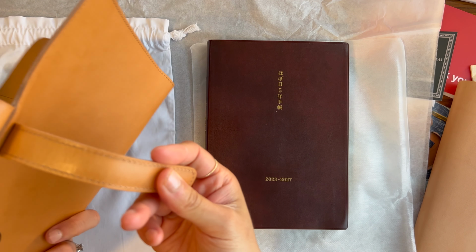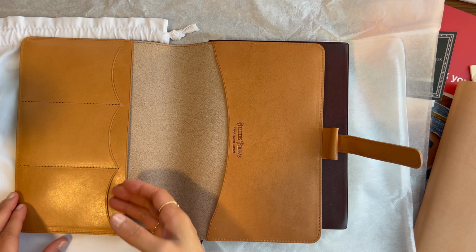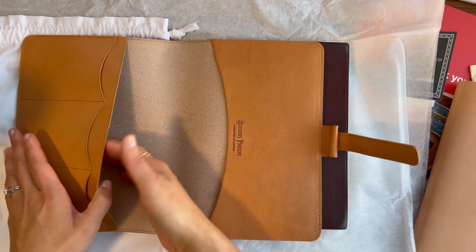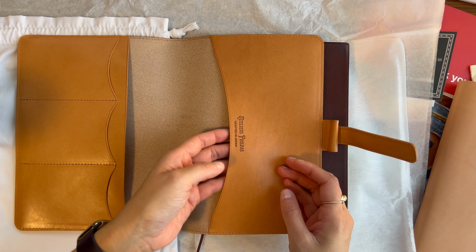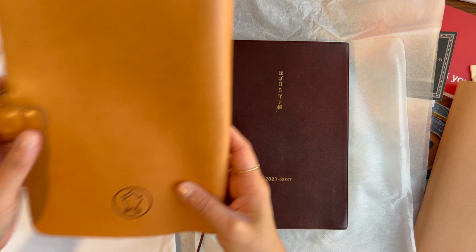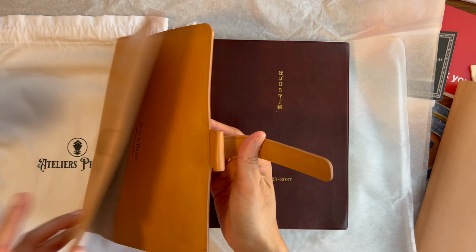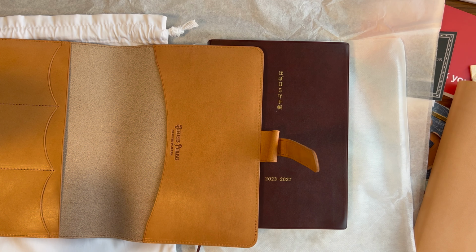So some of the pros for this Ateliers Phileas Yokohama cover is that it is more robust than the Superior Labor. It comes with 3 card slots. It had a closure option, and it also had a pen loop, which I didn't care for initially, but I actually grew to appreciate a lot.